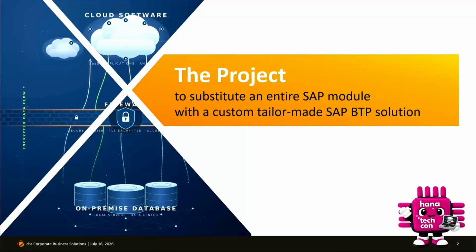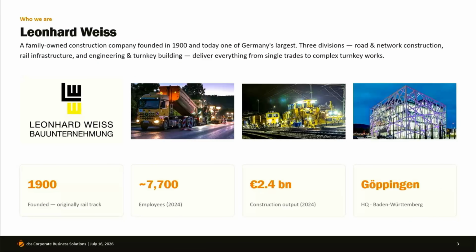Very brief about the project, the challenge we got posted. I'm representing today Leonard Weiss. They unfortunately couldn't join the presentation. They are a family-owned traditional construction company, mainly known for roads and railroads. Perhaps you have heard about the project Riedbahn, which recently finished in time and in budget, was even in the news, where they reconstructed the ICE track between Mannheim and Frankfurt. These are the things they do, mainly on public infrastructure.